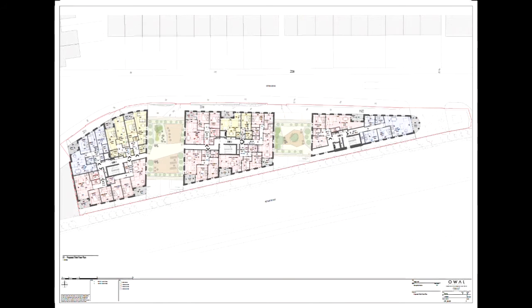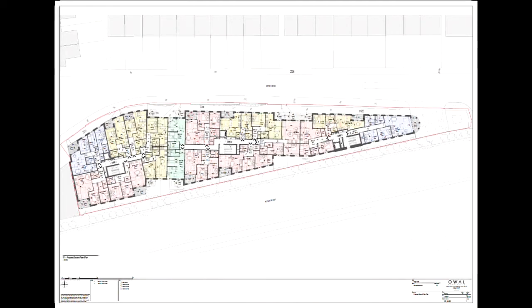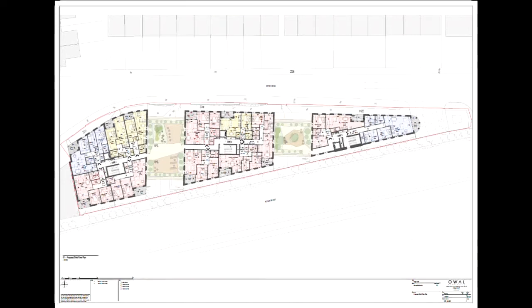If I could just follow up on that, because I think that it generally goes against our policy or expectations that we have so many single aspect. I suppose my question is whether this could have been designed in a way to avoid that and to actually have all dual aspect or majority, I suppose majority are dual aspect, but whether we could have avoided so many single aspect if it was designed slightly differently.